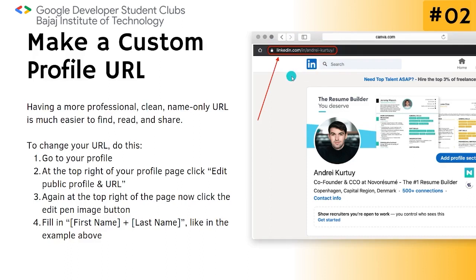But the first one which gets generated has a string of random numbers. So you can make it a custom profile URL. So we'll have a look how to change it.